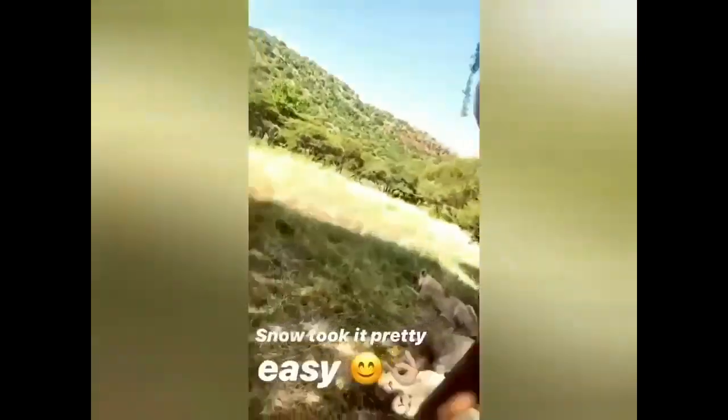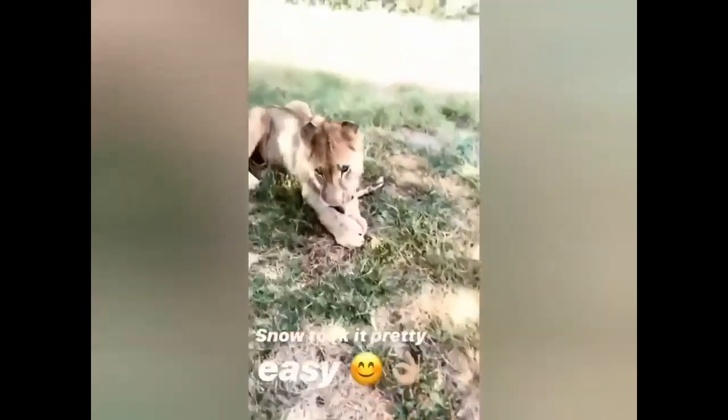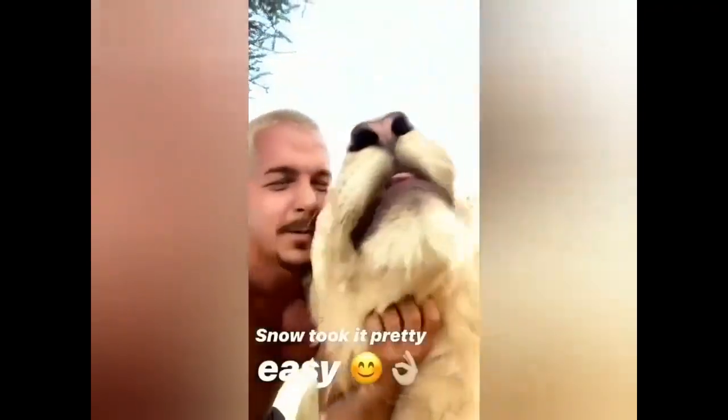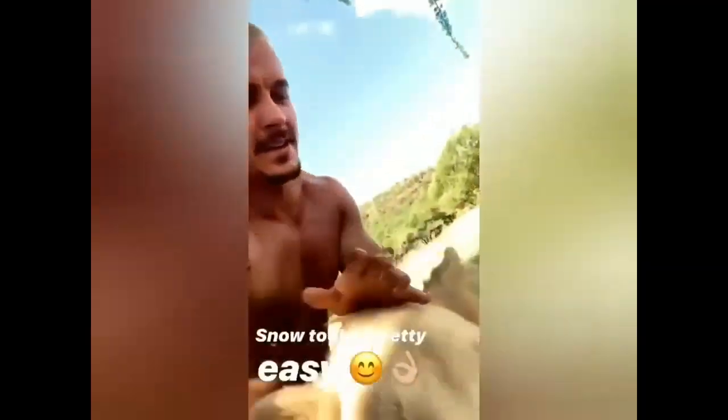Didn't want to do that. But anyway, there's nothing left on that leg. There is no meat, nothing. He's just chewing a little bit on it. Oh my boy. Oh my boy. You're not angry with me, right?